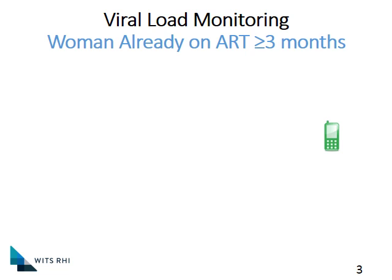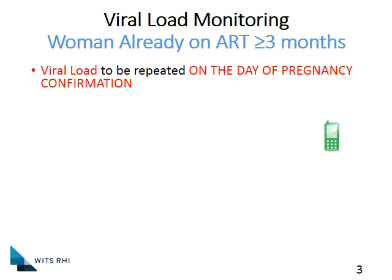So let's just go back to basics. The first scenario you might have is a woman that's just fallen pregnant who may already be on ARVs, say more than 3 months. It could be anybody who's on ARVs, but 3 months gives you an idea that at that point you would expect the ARVs to be working. If the woman is not yet on ARVs for 3 months, you'll probably wait till she's been on ARVs for 3 months before you do your viral load.